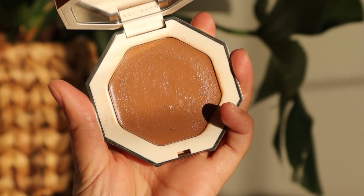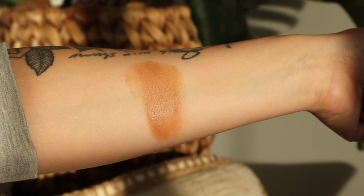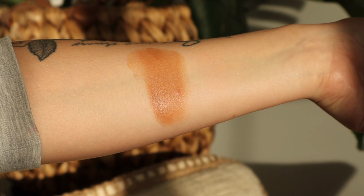So now moving on, I have another bronzer here, and this is the Fenty Beauty Cream Bronzer. This just melted my heart again. This is another bronzer that now stands out in my collection. It has a really nice finish. It's a little bit more on the glowy side, kind of mimics a balm, that kind of glossy sheen that is so lovely and I love so deeply. It's a beautiful buildable formula as well, so you can get a bunch of different looks with this bronzer.